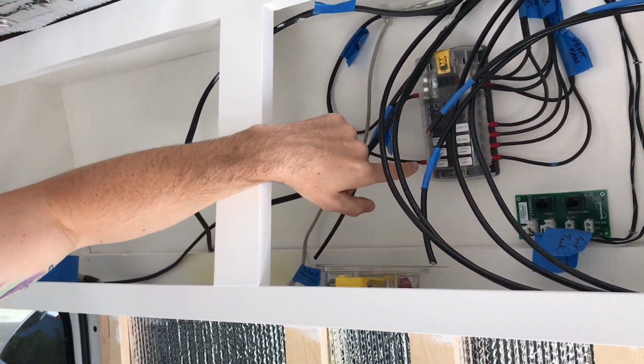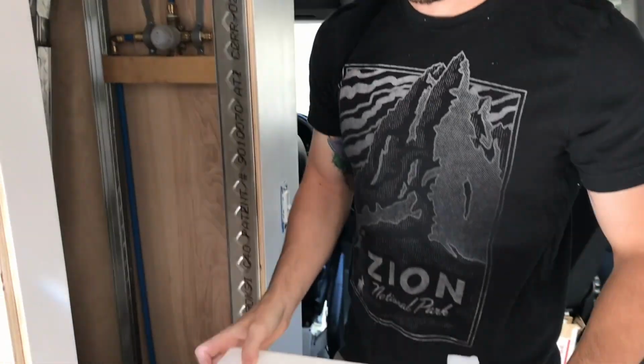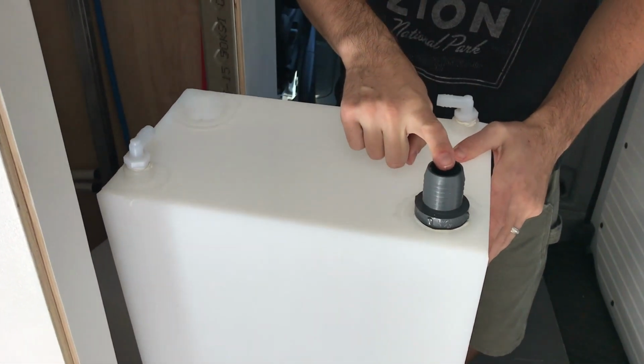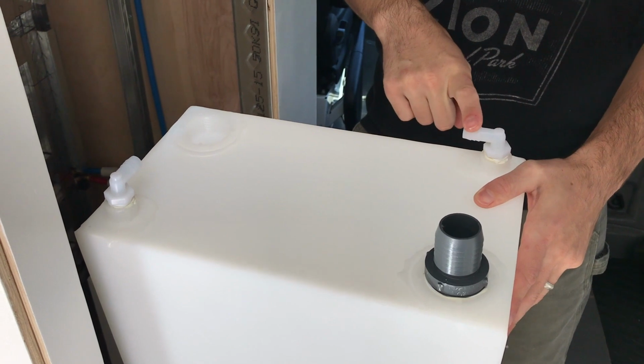I also ordered one for our 110 that's going to be mounted again underneath the seat with our batteries and our inverter. When it comes to plumbing, this is our 23-gallon freshwater tank. You can see I already have my fitting on for my fill. I have my fitting on for my vent, so this is going to run to a hose that's going to run right out of the van.